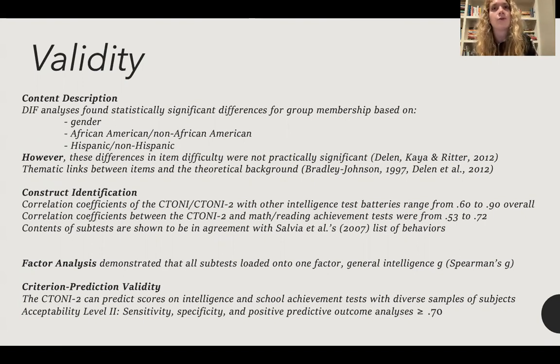It correlated with other math and reading achievement tests. So there was a high correlation between the CTONI 2 and other tests that claim to measure constructs that the CTONI also claimed to measure. So that was a good way to verify the validity that we were measuring what we intended to measure. And also the contents of the subtests are shown to be in agreement with Salvia's list of behaviors. And these behaviors essentially tap into a broad range of cognitive abilities that are commonly assessed by most other intelligence test batteries. There was also a factor analysis done.